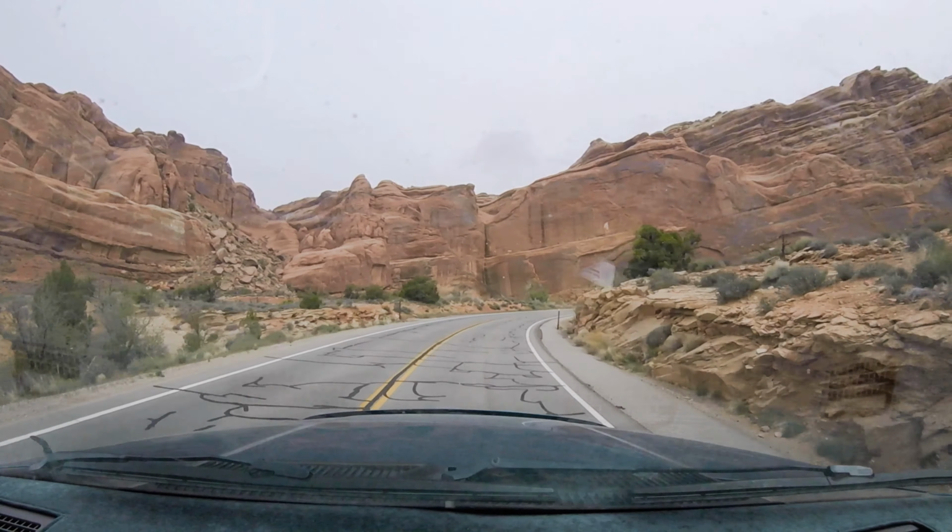Up ahead is the Devil's Trailhead. This place is sure beautiful. There's a camping site up here. So next time we visit this place, we'll probably do a little camping here. So right now we're at the Devil's Garden.